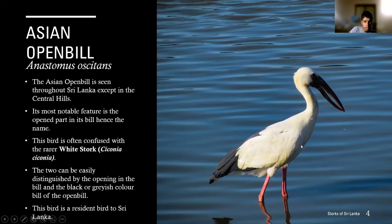This bird is known to love oysters. I mean, it likes to eat oysters. It's a resident bird to Sri Lanka. A resident bird means a type of bird that lives in a particular country but doesn't migrate.